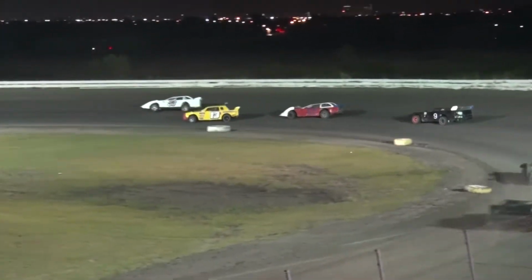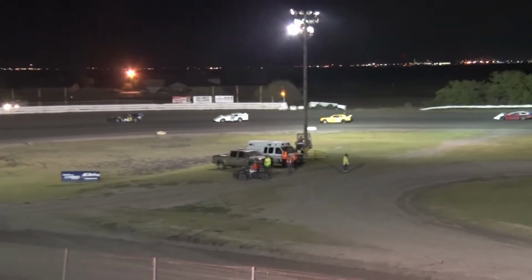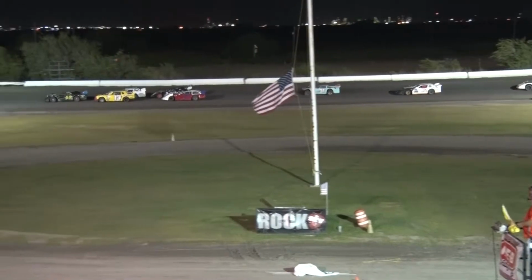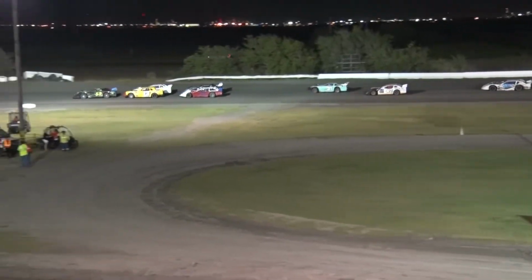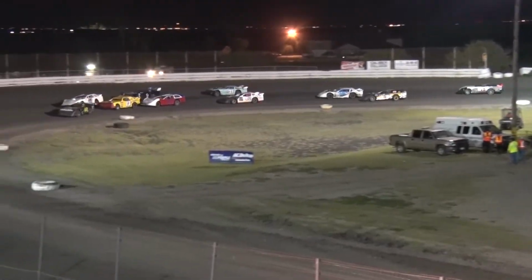Dakota Farquhar going to loop the 78 over in turn number three. Looks like we're going to get a yellow flag. Caution flag going to come out on the speedway. Double file behind your leader. There comes Howie Marks back out on the racetrack in the 13 car. Jason Kelly going to lead her to the green this time off of turn number four.